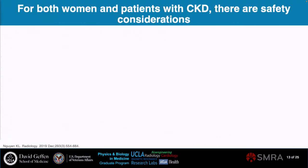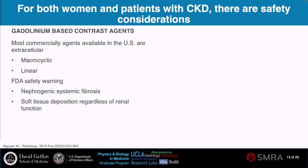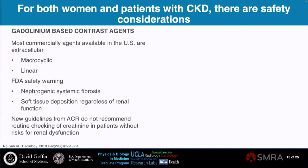And so for both women and patients with CKD, there are safety considerations if we plan to use contrast agents. Currently, there are gadolinium agents. Most are extracellular and can be classified as macrocyclic or linear agents. There is a safety warning associated with gadolinium, and that's NSF in patients with dialysis or severe kidney disease, and soft tissue deposition regardless of renal function. And more recently, there are new guidelines from ACR that do not recommend routine checking of the creatinine in patients without risks for renal dysfunction. We'll have to see in the next few years what will become of those recommendations.